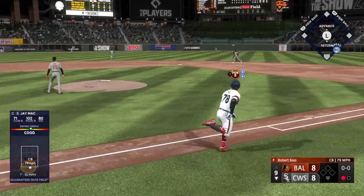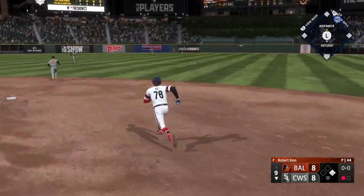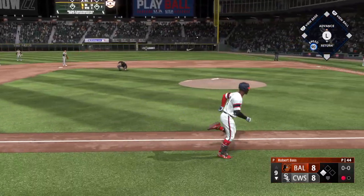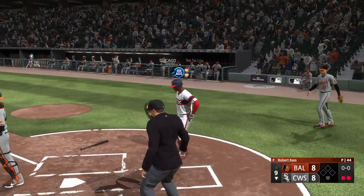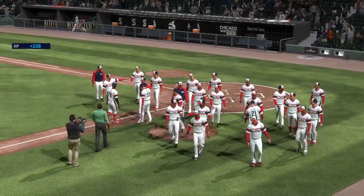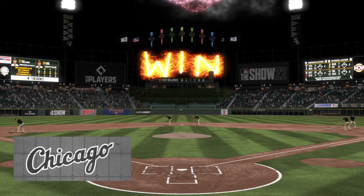Swing, and that ball smashed on the line. And it hits the fence. The throw is wild, and it gets away. And he's got no chance. He's out. And the final here today, 9-8.